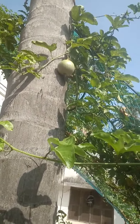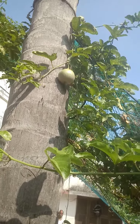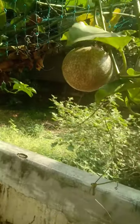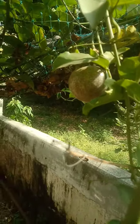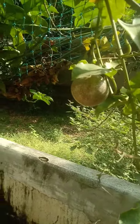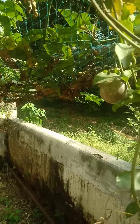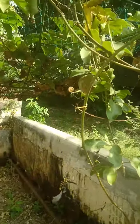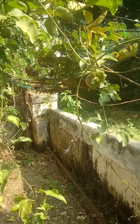You can see here the round ball type fruit. This is the actual passion fruit. So we can see here also how it comes here. This is purple in color. We do have a yellow color passion fruit also. Outside it will be yellow. Inside it will be olagade. It will be a soft pulpy, yellowish orangish pulp with a lot of seeds.